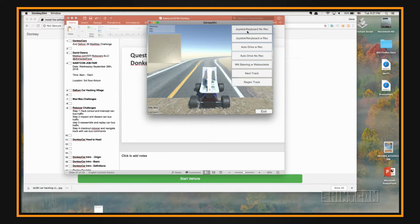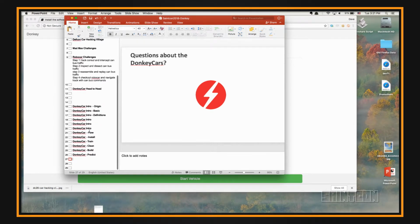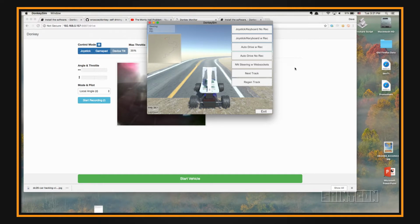One of them is steering it using a pre-programmed path, but then changing the PID values so that it will generate random data to help your model. And then there's steering with neural network, and that's the choice after you've already built a model. You can fire the model server up on your computer. Once you fire the server up, you could just hit this neural network steering, and your model would actually feed those steering and throttle values straight to your model.